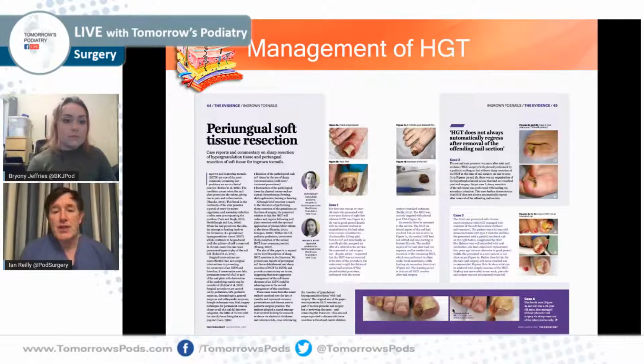So we looked at the research and we actually found there was very little written about it. Quite a few papers saying, hey, you can cut the hypergranulation tissue off, but very, very little that's done prospective. Really only found one good Korean paper. So I'm in discussion, and I mentioned it when we did the Podiatry in 3 minutes last month, that I'm hoping to run this as a prospective study with the University of Northampton.